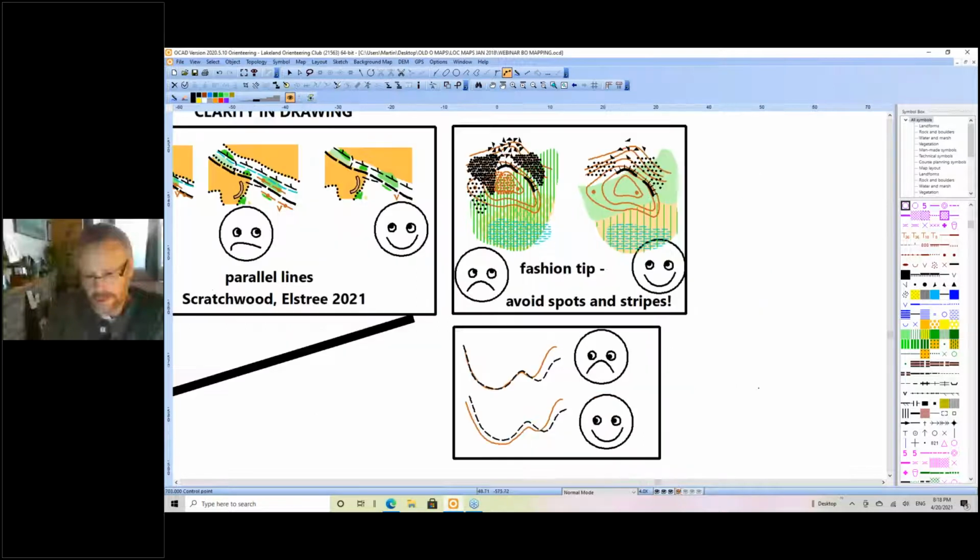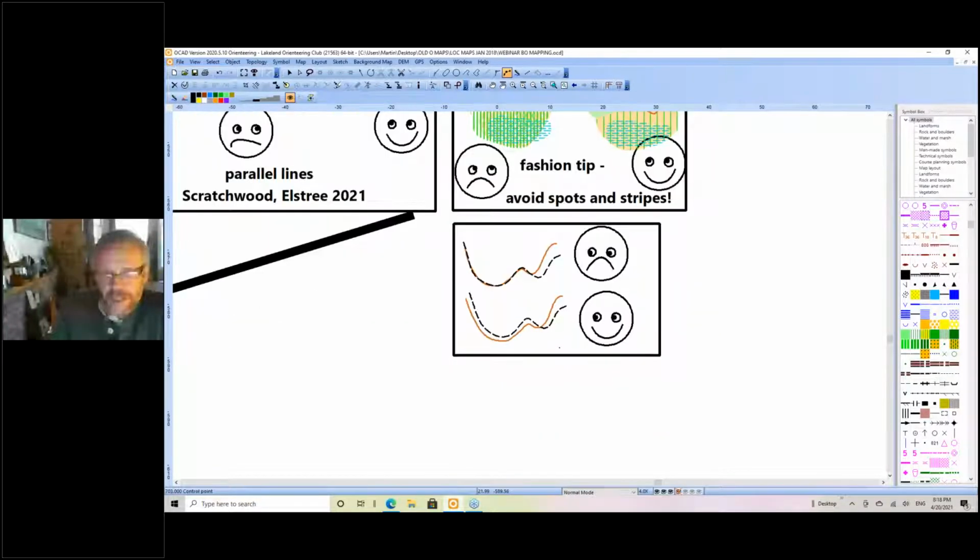Right, when you're drawing, I do try and avoid stripes, because undergrade stripes really confuse the eye. It's hard to see what the contours are doing underneath. You can get away with a solid screen to do that, and dots are quite bad as well. And just use a bit of mapper's license. Don't draw a contour right over a path, for example. Features shouldn't be on top of each other.